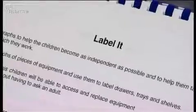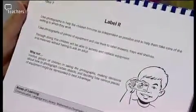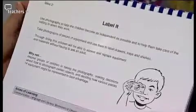Picture This extensively shows how cameras can be used within the early years classrooms and settings across the range, really, of the 6 areas of learning for the foundation stage. Chris, give us a feel for the content of the book. I think looking at idea number 2, label it, it actually uses photographs to help the children to become as independent as possible and to help them take care of the setting in which they work. I think what it also does is enable the different areas of learning to be covered, and it's quite useful because they're indicated at the bottom of the page. Right, so you've got communication, language literacy, mathematical development, personal, social and emotional development. So it's linking into the areas of the foundation stage curriculum, which is key.